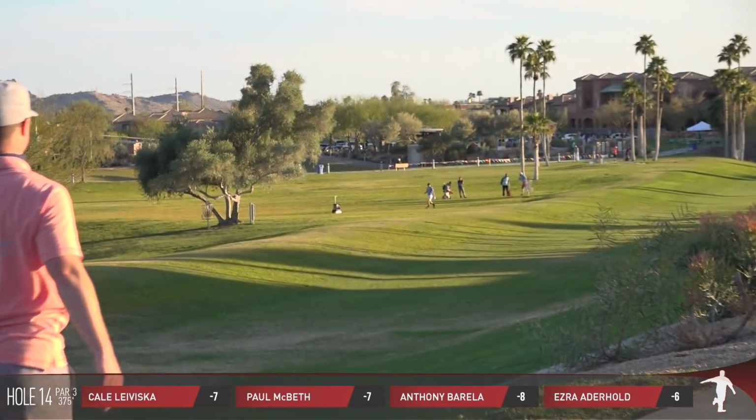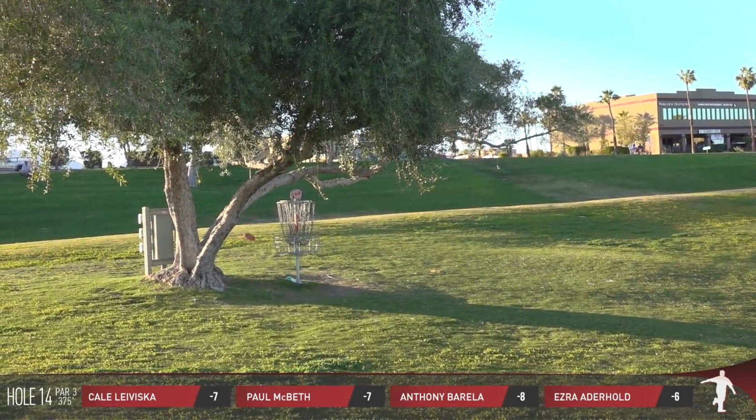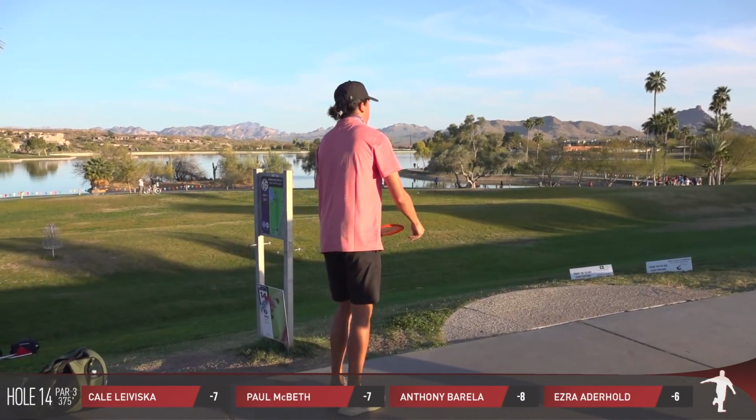Come on, sit. So Cale's playing out wide to the right. Okay, so that'd be one way to do it. Yes. You've almost got to play the skip shot.